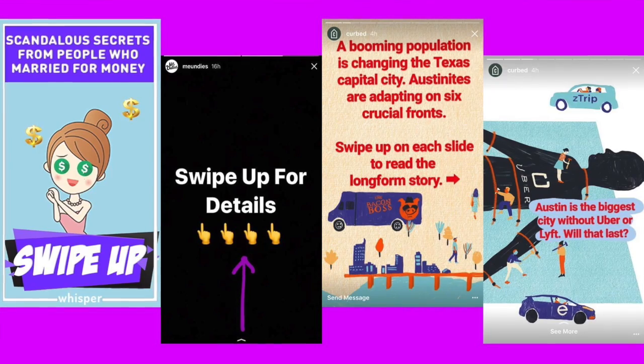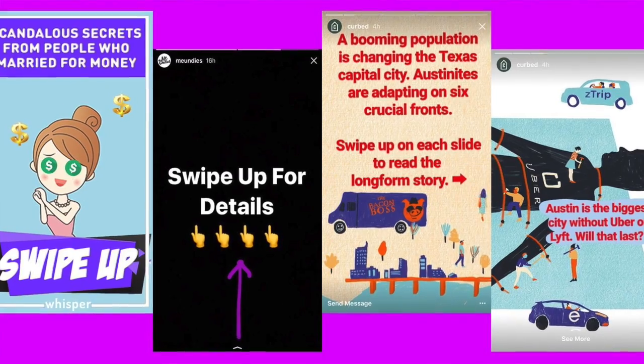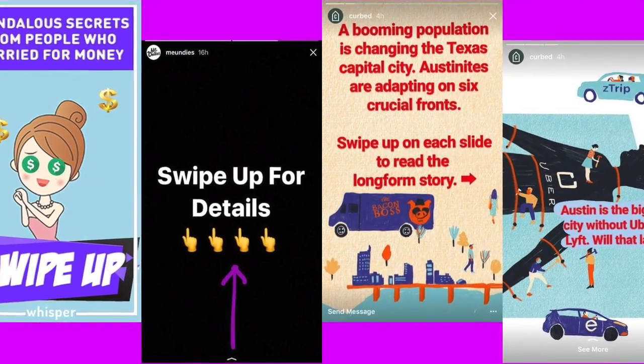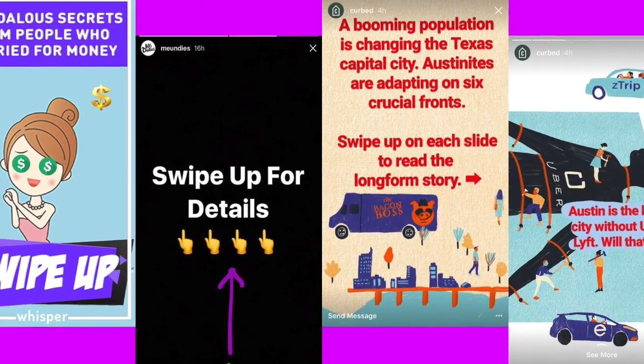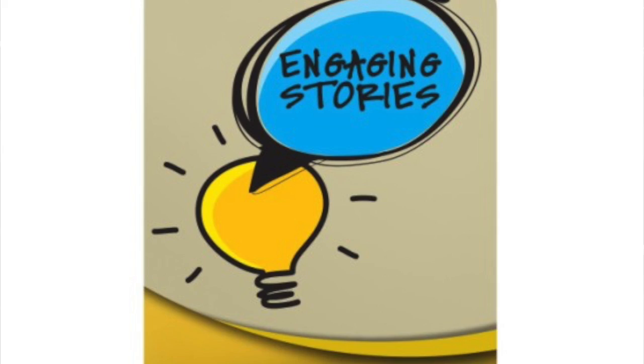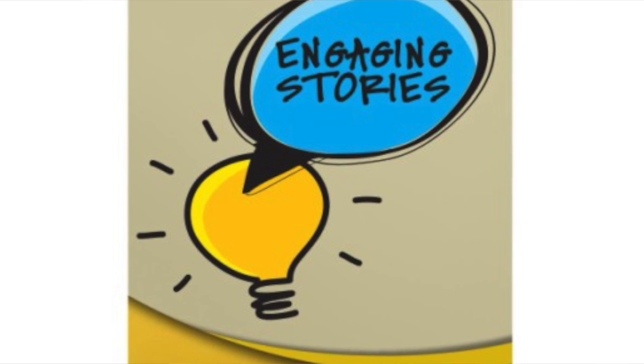Third, increase web traffic using links in your stories. Instagram and Snapchat now allow users to embed links in stories. With this capability, you could link up merchandise you're trying to sell, your newsletter, or any other products to keep the cash rolling in.